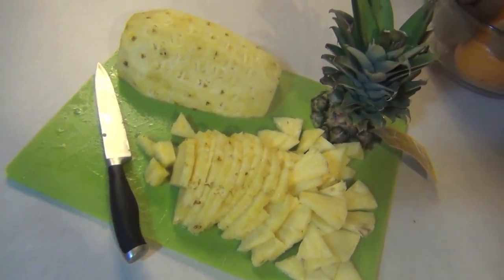Expertly. Dude, sharp knife. You want a piece of pineapple? Yeah. Just ask. You don't have to eat it from my fingers, but okay.